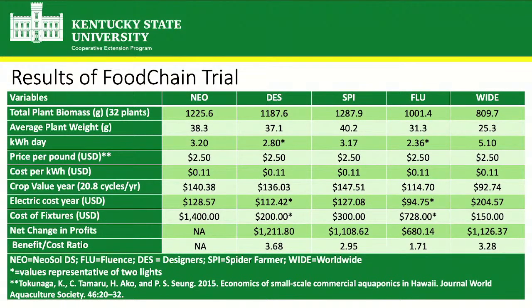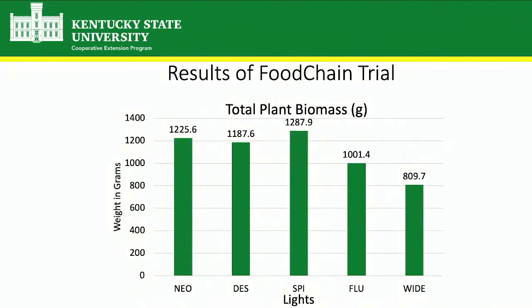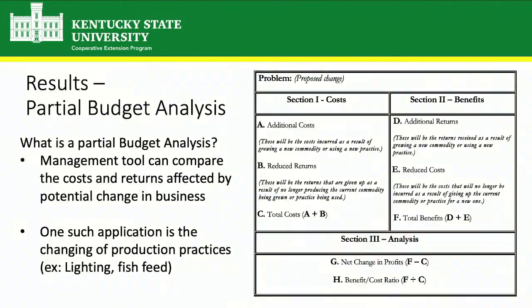That is the large aspect of the partial budget analysis that we're looking at. So this is just a graphical representation of the actual production values of the lettuce. This will come back to play an important part later on in the presentation when we're looking at some of these lights and how the partial budget analysis may not necessarily recommend the one that has the greatest production, but the one that potentially has the greatest economic savings at the end.